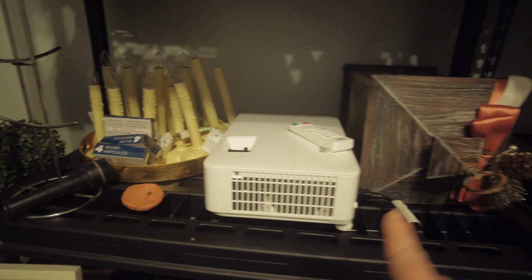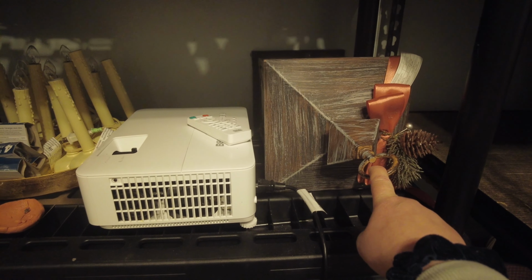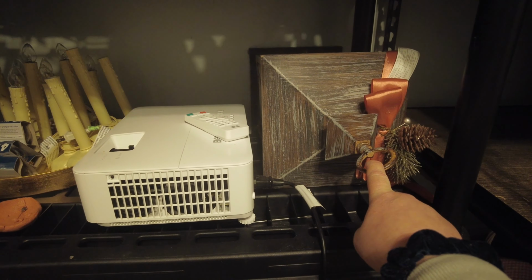Our outdoor projector. This I did not use this year, but that was simply because of Cooper. I do plan on using it next year, hopefully, if not the year after. I love it. I don't want to get rid of it. I think it's beautiful and it really fits with the aesthetic of my Christmas decorations.